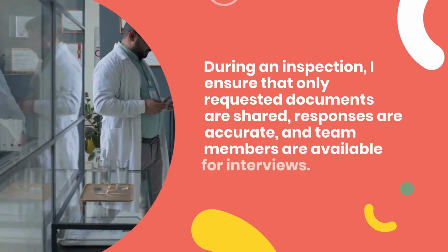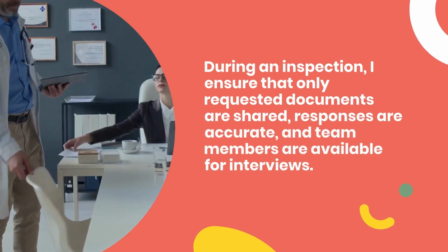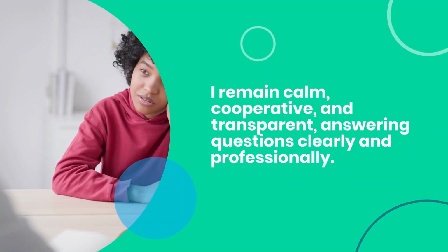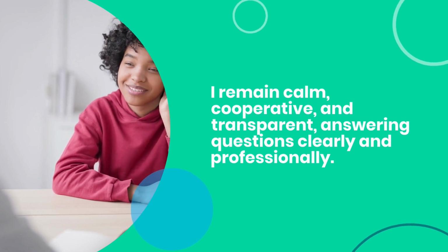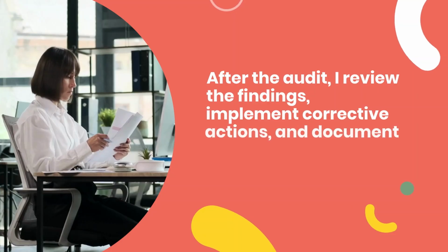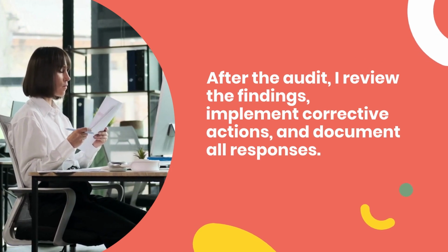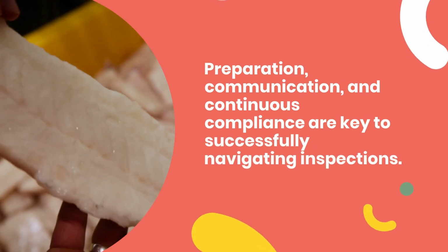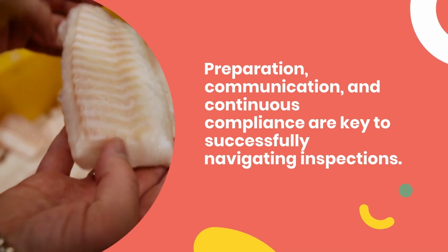During an inspection, I ensure that only requested documents are shared, responses are accurate, and team members are available for interviews. I remain calm, cooperative, and transparent, answering questions clearly and professionally. After the audit, I review the findings, implement corrective actions, and document all responses. Preparation, communication, and continuous compliance are key to successfully navigating inspections.